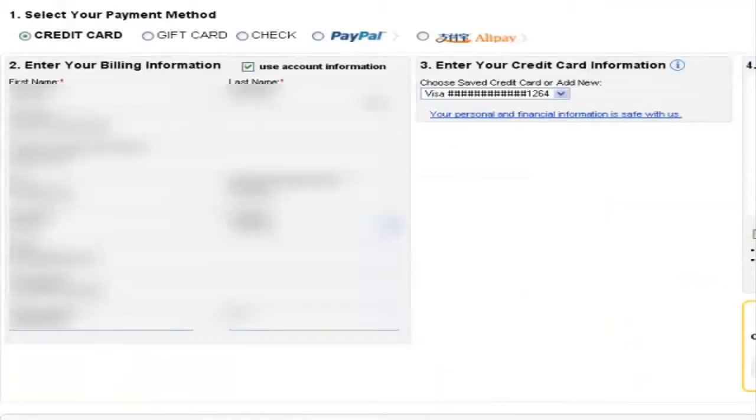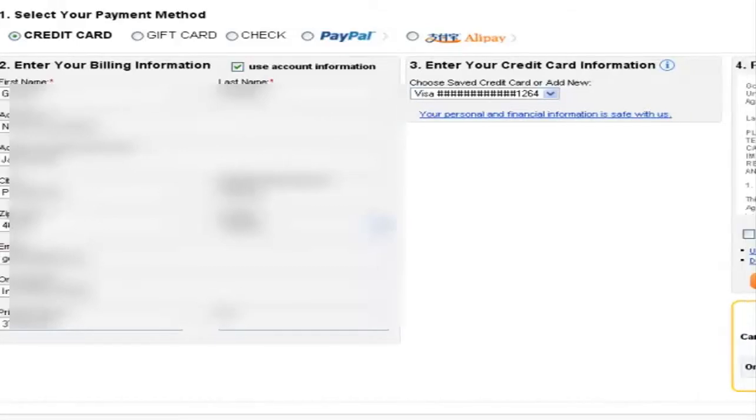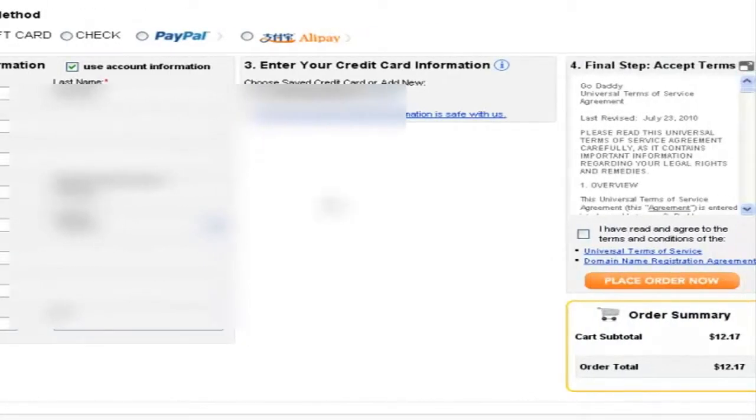And in the final step, you'll be asked if you want to make a payment by credit card, gift card, check, PayPal, or any of the other payment methods. And then when you have selected those, just make sure you click on I have read and agreed to the terms and conditions, which of course you can go through the terms and conditions here, and then click on place order now to finalize your order and secure your domain name via GoDaddy.